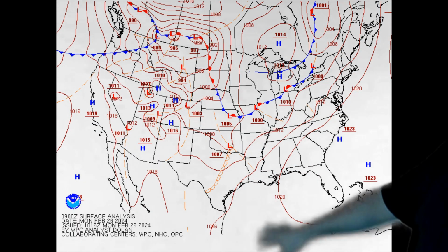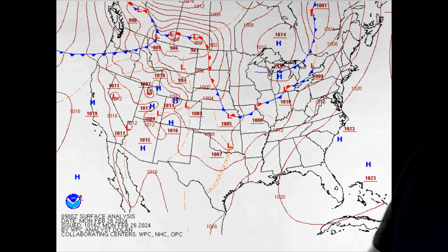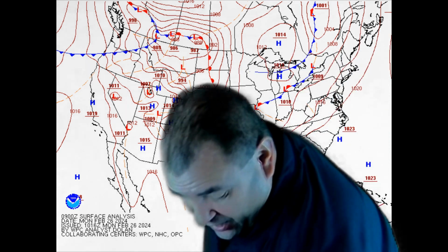Sometimes those flash freezes can mean that especially sidewalks and things that don't get treated can be very slippery the next day, because you have a little bit of standing water from the rain that happens on Wednesday that gets left over. So we're going to have to keep an eye on that as we go.